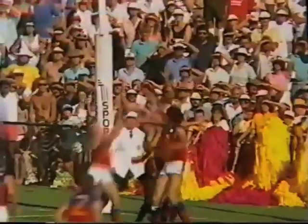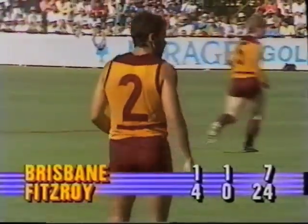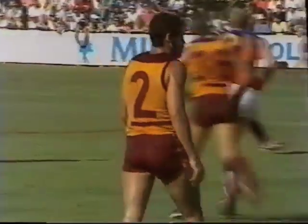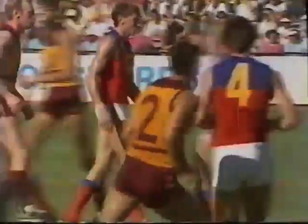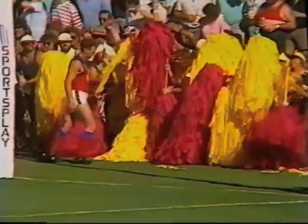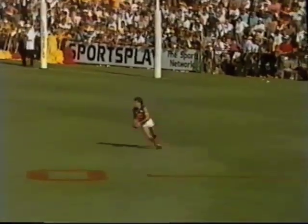It's a good-looking kick, though, right up to the square. The players fly off the hands of Truella and through for the first behind of the game to the Bears, and they move on to 1 goal 1, 7 to the Lions, 4 goals straight. And as is common practice in league football, it doesn't matter who kicks in. The fullback is not necessarily the player who kicks in. On this occasion, it is Graham Hinchin.